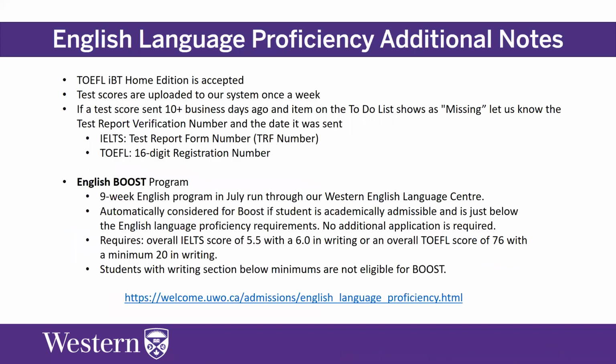Some additional notes for English proficiency. Test scores are uploaded to our system typically once a week electronically. So when test scores are sent, if you're not seeing them marked as received, we typically say it can take anywhere up to 10 business days. So not to be alarmed if that's not showing as received quite yet.